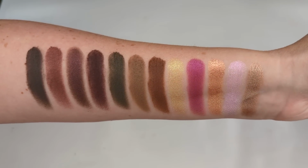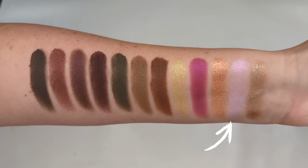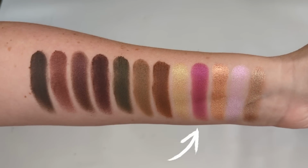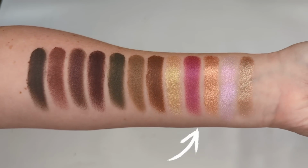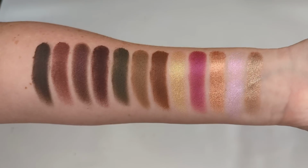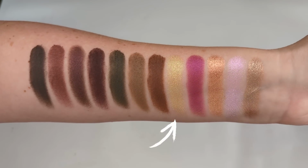And they also give you 3 duochrome shades in here. You have Moonlight, which is that light lavender with a sparkling pink opal shift. You also have the shade Divine, which has more of a satiny finish, and this one is that chrome vivid purple with a sparkling pink pearl shift. And then you have Crown, which is a duochrome gold with a sparkling blue-green shift.